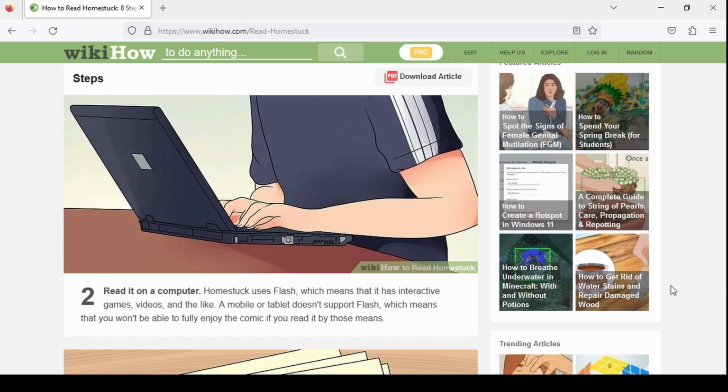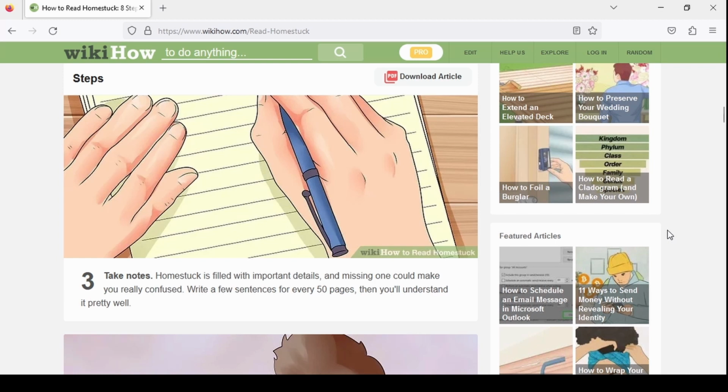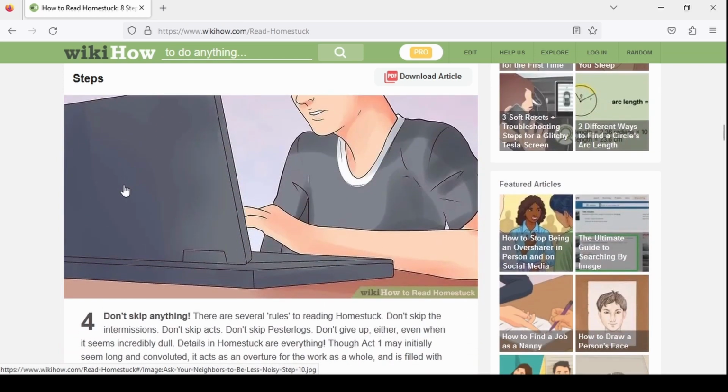We'll find out. 3, take notes. Take notes. You gotta take notes. We're going in raw. Homestuck is filled with important details, and missing one could make you really confused. Write a few sentences for every 50 pages. Then you'll understand it pretty well. No, absolutely not. We are not going to do that. If we forget something, we just have to live with it. All right. Don't skip anything.